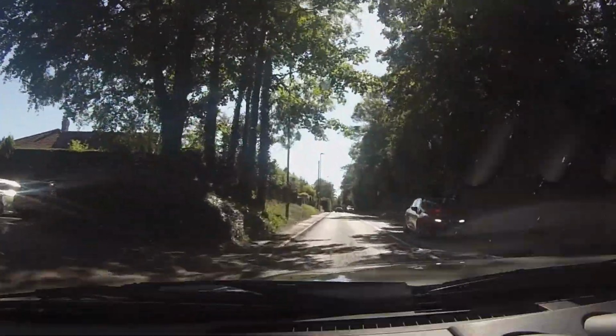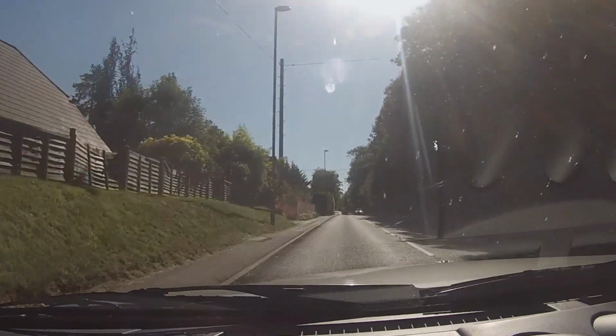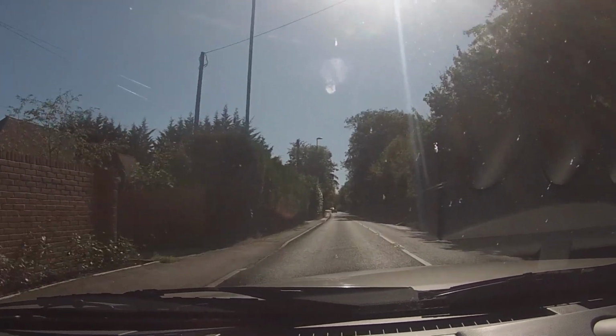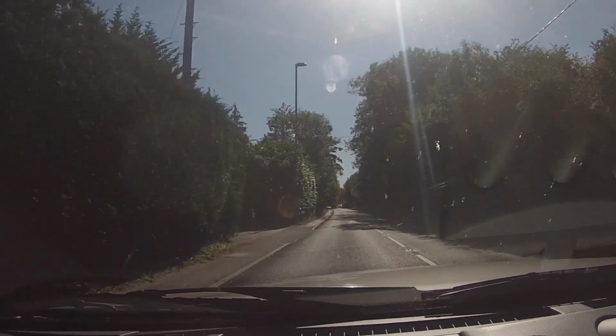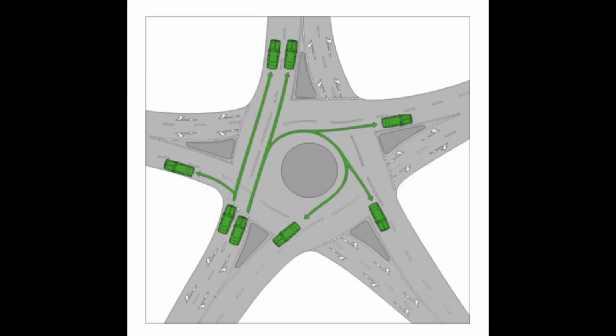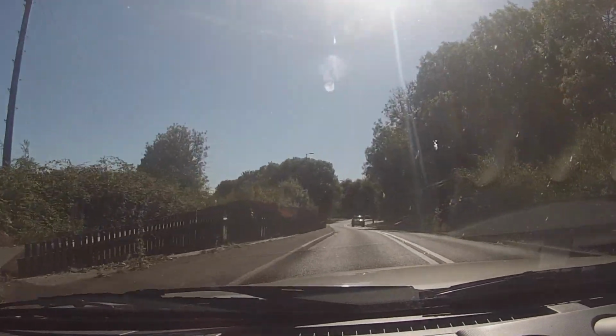Okay, so we're approaching St Cross Roundabout from Winchester city centre. So we're approaching out of Winchester, and our intention is to turn right towards Badger Farm. Now this is a spiral type roundabout, and I'll put a picture of what that means up on the screen now, and then we'll start taking in information and planning our correct route through this roundabout to make a right turn on this spiral roundabout.